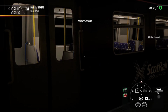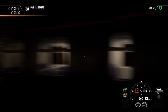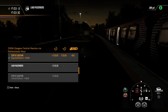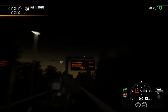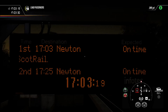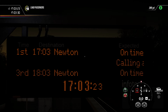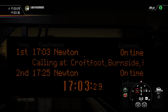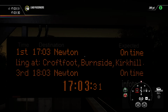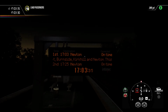Doors. It's alright, I guess, 5 seconds. And he's catching up. So we've got, just tell you what, we'll look at it a different way. A cool way. So we'll be calling at Croftfoot, Burnside, Kirkhill and Newton. Right, we're good to go.